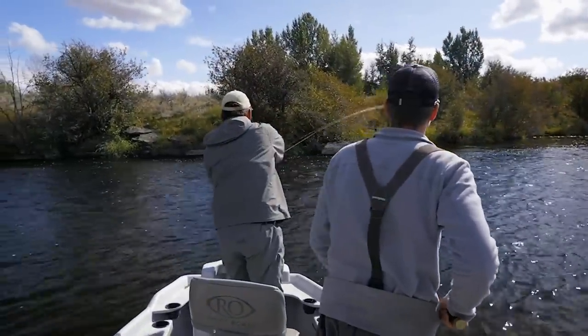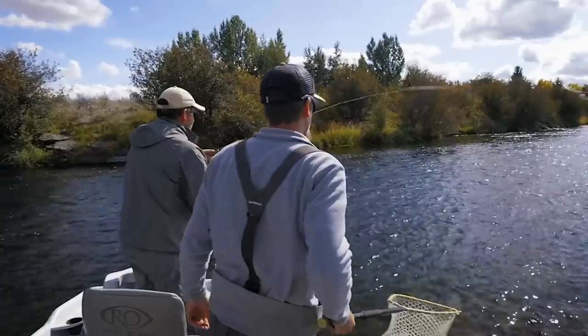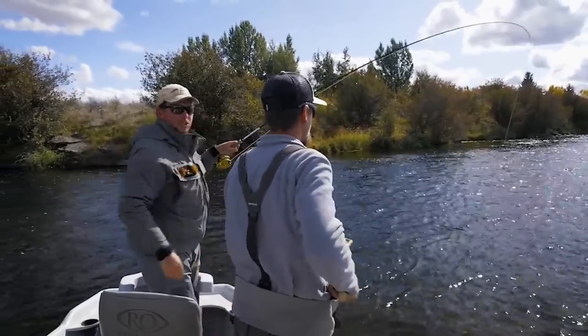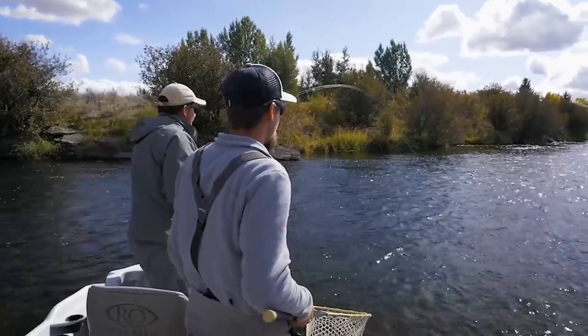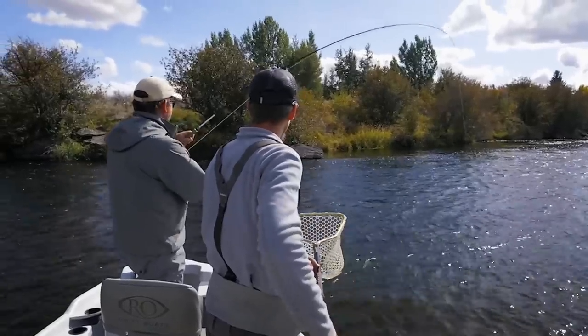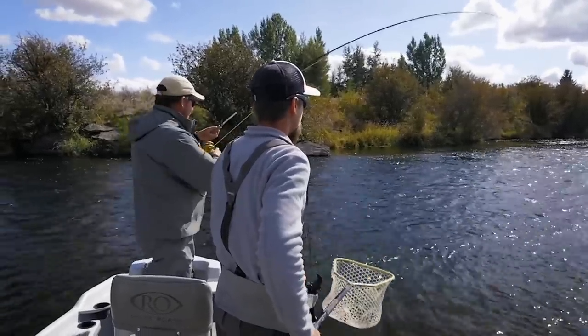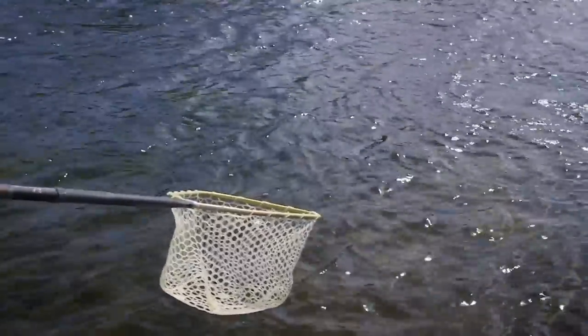Decent fish. So we just stopped for lunch. We're still on the bank and we're just about to kick off. And I decided to throw the dry dropper out into this run and first cast of the afternoon. It's a good one. Big tail. Try to keep him over here out of that stuff.